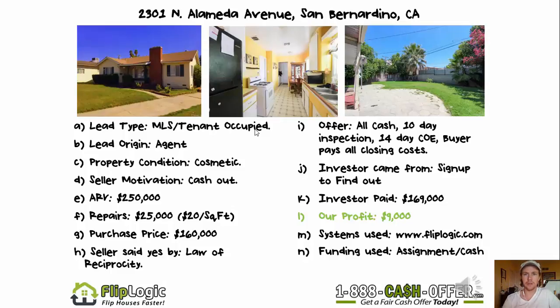You always go to the seller and then go to the tenant. How long do you need to be out of here? And can we give you $2,500 for the trouble?